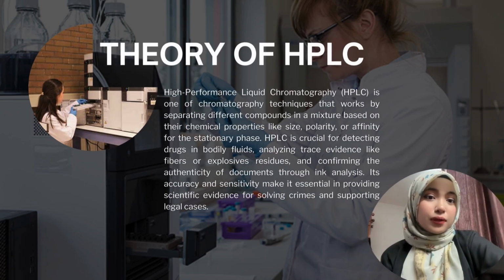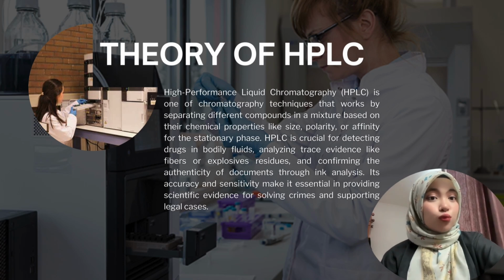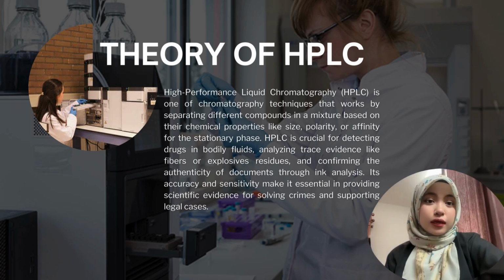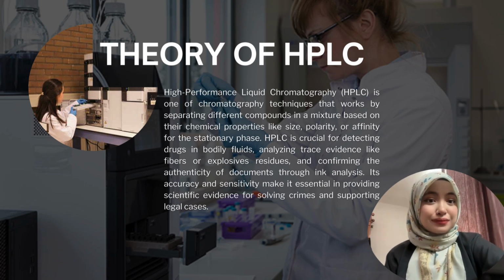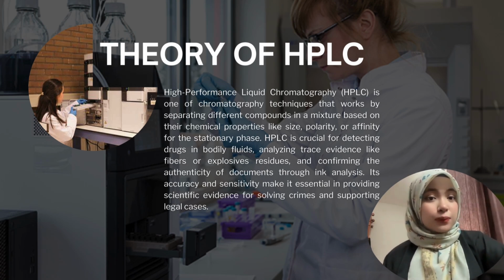There are multiple chromatography techniques that could be used in forensic science, but in this presentation, we are going to focus on just one chromatography technique, which is high-performance liquid chromatography, also commonly known as HPLC. HPLC works by separating different compounds in a mixture based on their chemical properties such as size, polarity, or affinity for the stationary phase. HPLC is crucial for a range of forensic applications.